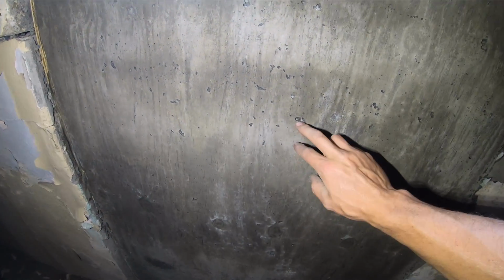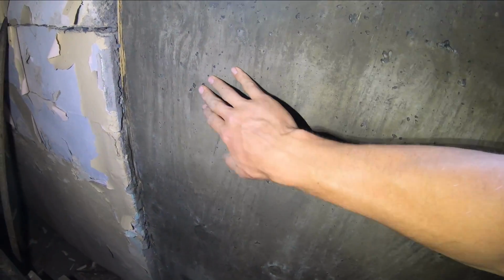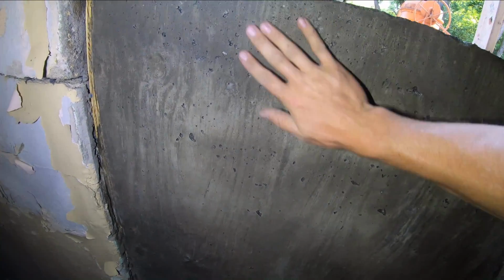So nothing very bad, but I do have a little bit of honeycomb in places, you know. Nothing that's not to be expected. But I think she looks pretty good.